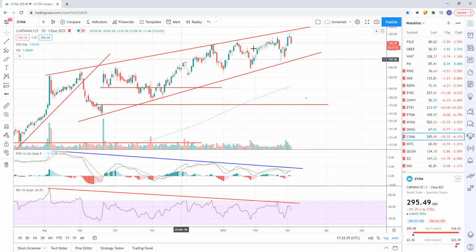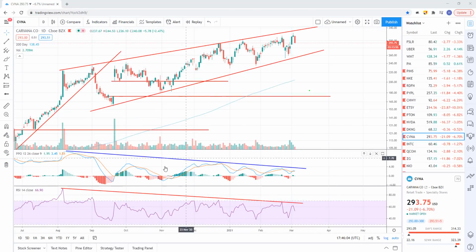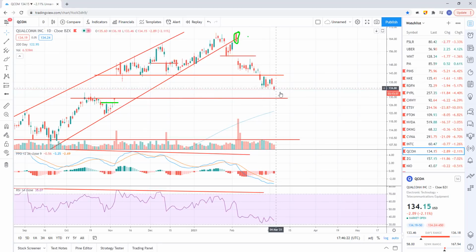Carvana's not quite working. This one still hasn't got the memo that the tech's starting to sell off. Carvana is still wedging higher, but I think it's going to break. We have a bearish rising wedge right up here and big negative divergence. This has just been extending and extending and extending. So likely we're going to see an impulsive break in Carvana when the rest of these start to break. Qualcomm, I am not short this one. I was short.